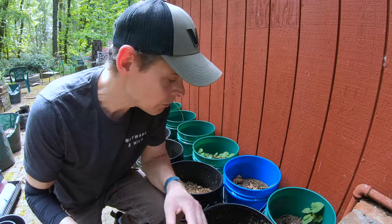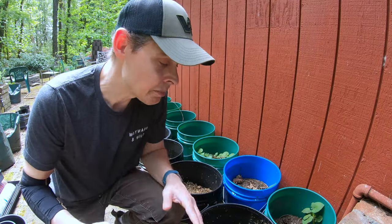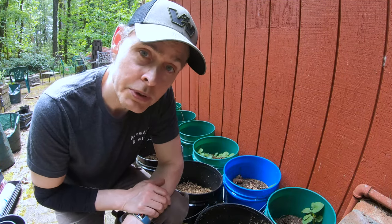You might be wondering why I haven't topped off these buckets with finished compost. With potatoes, it's best to gradually add soil as the plant gets bigger. It just helps encourage more potatoes to grow.